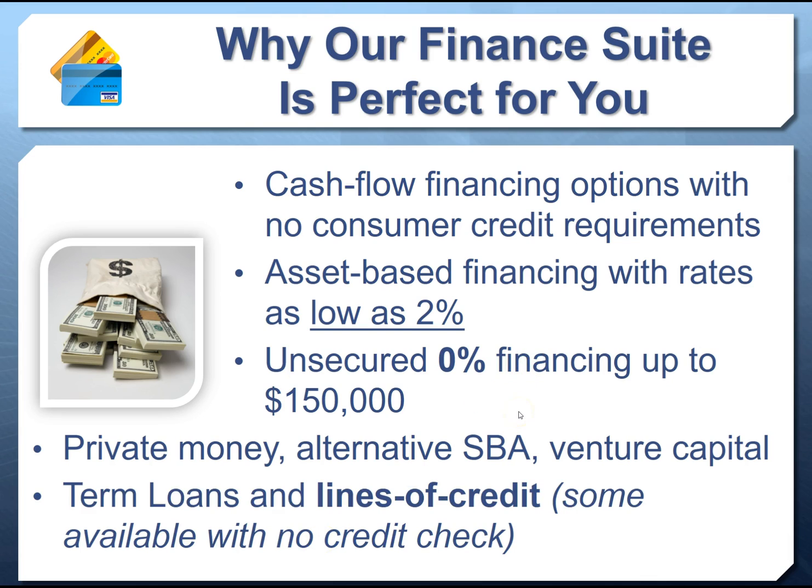And you're even able to get term loans and lines of credit, and we even have credit lines that are available with no credit check. We've got a great source that often approves people for 30 to 100 grand. They do a quick check of your bank account or your online bank account or your accounting software and give you an instant approval, and you fund within 48 hours without even having a credit check. We've got multiple programs where you can get credit lines regardless of consumer credit.